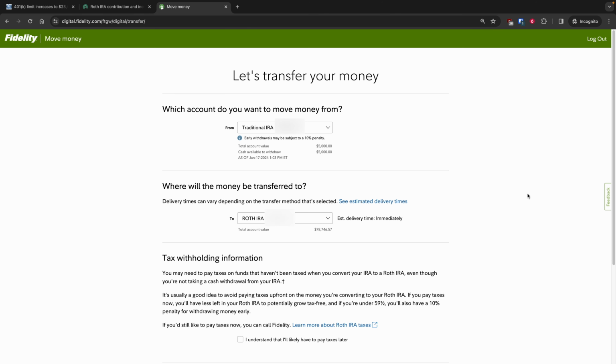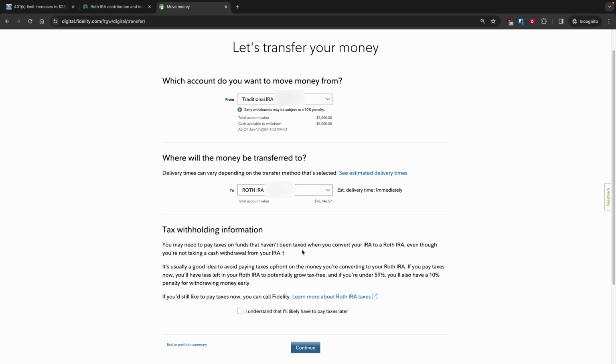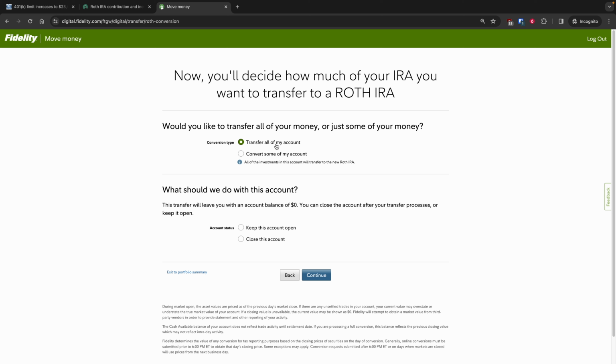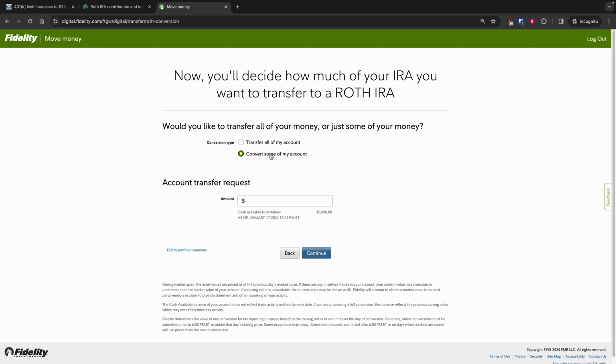So here I'm going to execute the conversion from traditional to Roth, just transferring those $5,000 from my traditional account to my Roth. And so long as we do this conversion right away and don't accrue interest in this traditional IRA account in excess of the $5,000, then there aren't going to be any tax implications on this conversion. I tried recording this earlier where I converted all of the account, and for some reason Fidelity has an error sometimes when you try to do that.